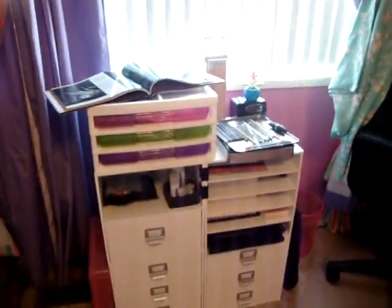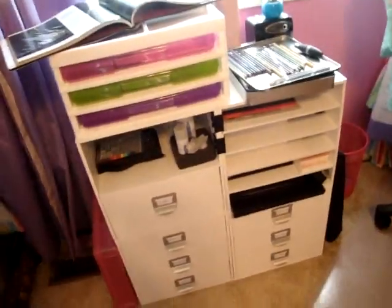I've been pretty busy, but today I thought I would do a quick drawing workspace and art supplies tour for everybody so you guys can see what I use to create my artwork and where I draw. Alright, so this is my desk, and this is the area where I keep all of my art supplies stored, and a little bit back over there as well, but this is the main place where I store all of my art supplies. But this is my desk.